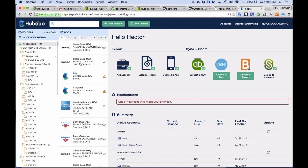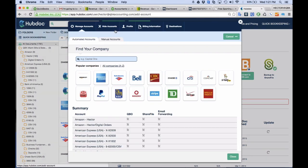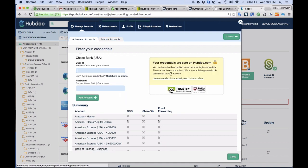So in here I have Chase linked, I have American Express linked, I have Bank of America. All this stuff is linked, and the process is pretty simple. We go to Add Account, and then we choose the bank that we want to link. So let's say, for example, it's going to be Chase, and then I put my actual Chase username and password.